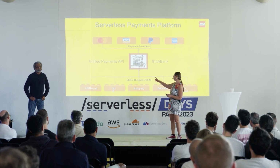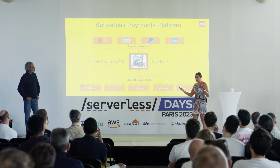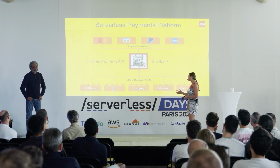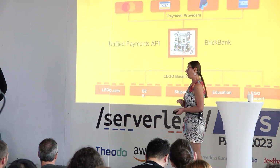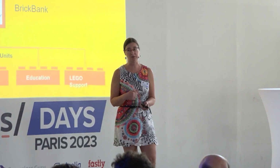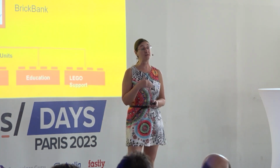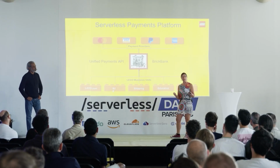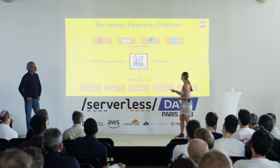As you can see, the whole idea is that the payment API has lots of clients, and that could be anywhere in the Lego group. Lego.com was our first client, but then we integrated with Lego Education, consumer service, B2B, and so on. So the point is, whoever needs a payment comes to us, and we are the only thing they need to integrate with. It's our responsibility to integrate with payment providers and provide payment methods. Whether that's one payment provider or several, it's our problem. So as a client, you don't have to worry about any of this.